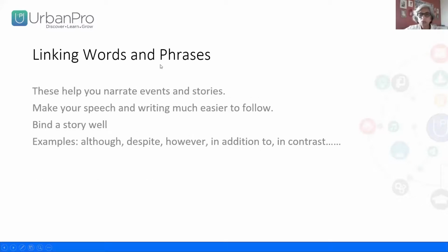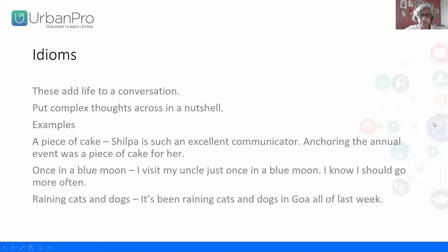Next, linking words and phrases. These are very important to bind your story together. For example, the use of words like although, despite, however, in addition to, in contrast, and whatnot. They help you improve the flow of your story and your narration.